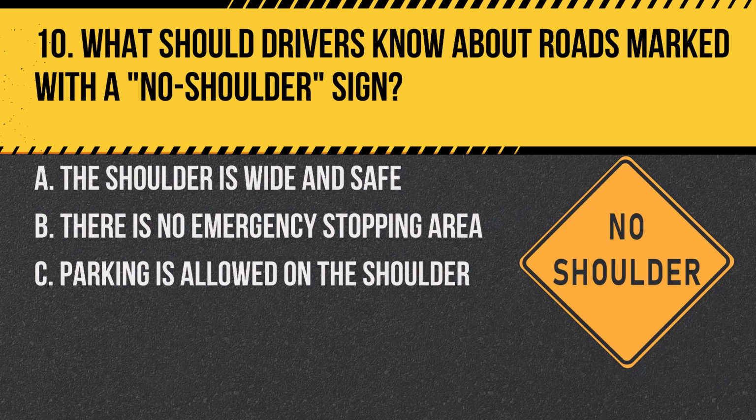Question 10. What should drivers know about roads marked with a no-shoulder sign? A. The shoulder is wide and safe. B. There is no emergency stopping area. C. Parking is allowed on the shoulder. Answer: B. There is no emergency stopping area. This sign indicates that the side of the road is not suitable or safe for stopping.